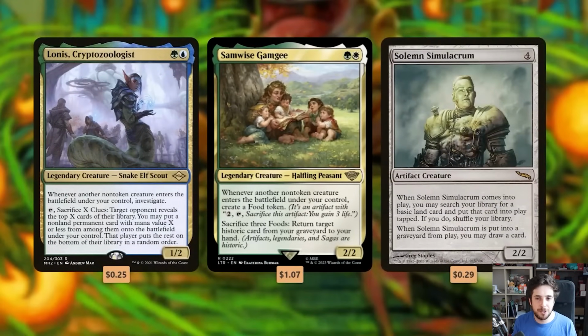And then the other way we're trying to increase our affinity count is that not only do we run actual artifacts like Solemn Simulacrum, which is also 4 mana and triggers Helga, but we also have creatures that poop out artifacts very, very efficiently. Lonus, for example, and Samwise, for example. Whenever non-token creatures enter the battlefield, we get to make an artifact token that comes along with them. So those are ways to supercharge our affinity for artifact count.